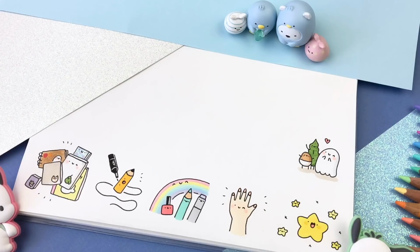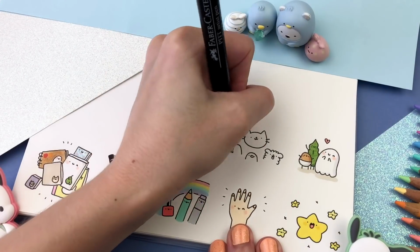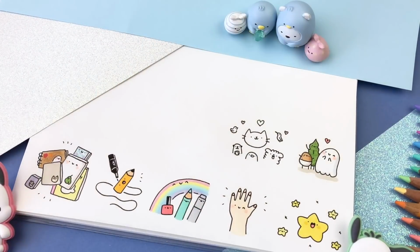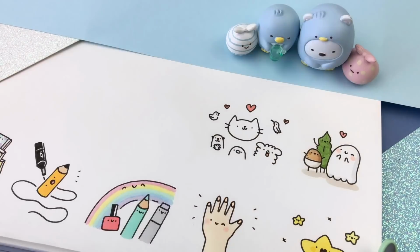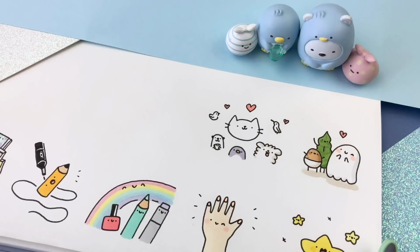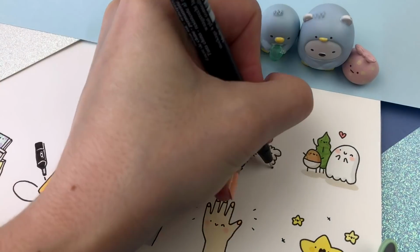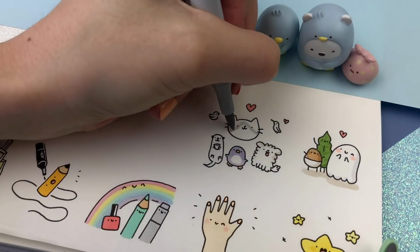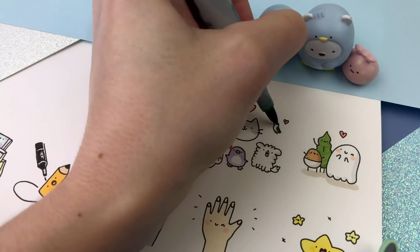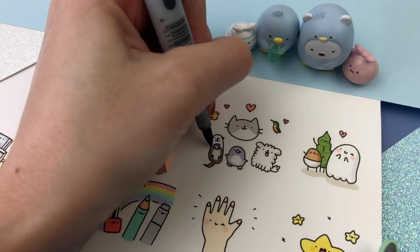Doodle number 7. Another one of my favorite things to draw is drawing cute animals. So here are some of my favorite animals for you. Unfortunately, I don't have any pets right now. I used to have a cat and I still miss him every day. But it's my dream to one day have all of these cute animals here as pets, and they all live happily together. I know it's not very realistic to have a pet penguin, and otters might be hard too.